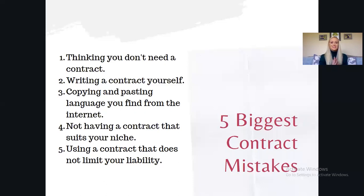So third biggest contract mistake, copying and pasting language you find from the internet. Okay, so not only do you not know the source of this, maybe not know if it's appropriate for your business, if it wasn't necessarily a contract that was written or designed for your niche, but on top of that, it's also copyright infringement.